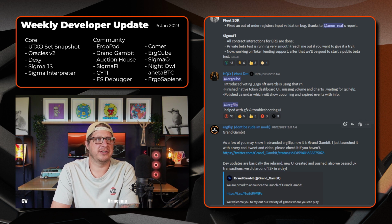Finished native token dashboard UI, so missing volume charts and then waiting for QX's help. And polished calendar, which will show the upcoming and expired events with info. And on to ErgFlip, so just helped with some graphics and troubleshooting.